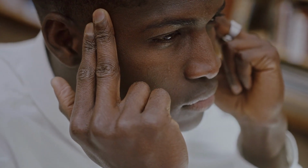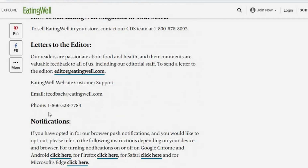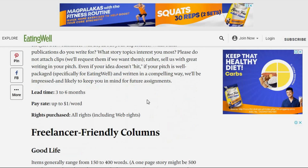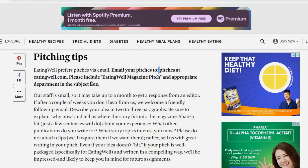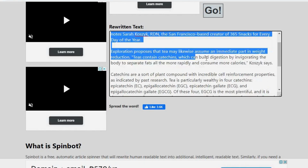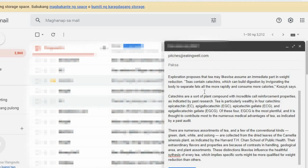But I know you're wondering how to submit these articles that are written for you over on spinbot.com and using Google News. So what you do is you go to eatingwell.com, you then go to the writer's guidelines, and as you can see here, they will be paying you up to as much as $1 per word. It's written right here. But they actually prefer to be emailed. So you just find their email address, which is right here, and all you are going to do is copy that email or even just click on it. Then you come back to the Spinbot article that has been written for you, copy it right here, and go back to your email and submit it right there. And there it is. You are then going to submit it off, and they are going to read it well. If they select your article, they are going to ask you for your payment details. Just as easy as that.